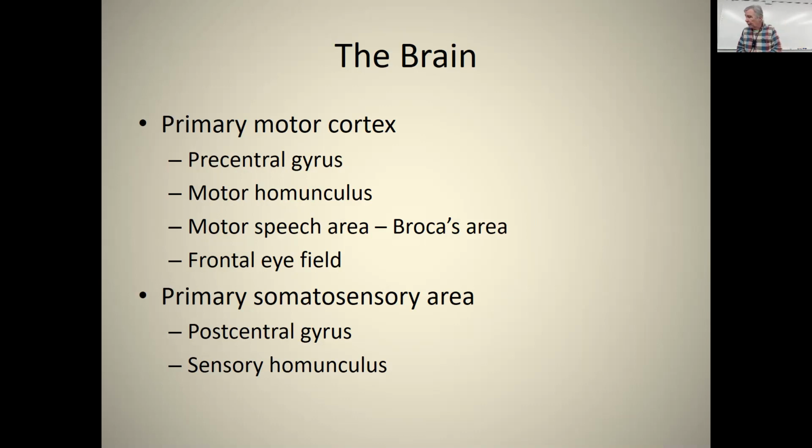That controls your external eye muscles. And then there's a primary somatosensory area, which is in the postcentral gyrus. Oh, gyrus. Remember, your cerebrum is convoluted. It's got ridges and valleys. The ridges are called gyri, or gyrus is one. The valleys are called sulcus, or sulci.